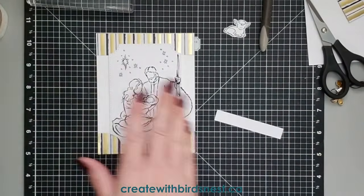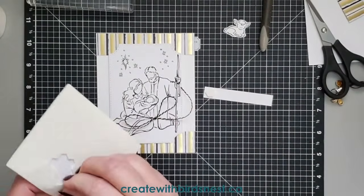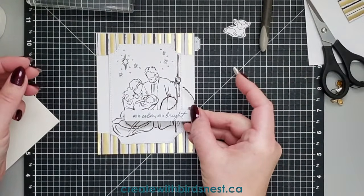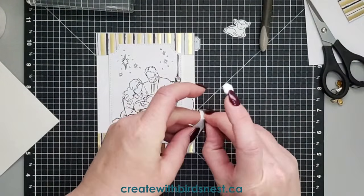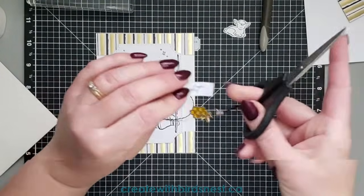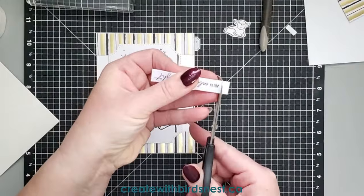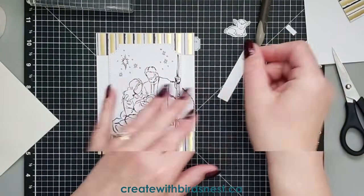Okay, so once we have that done, now we're going to grab some more bumpets and put one on each end. Oh, you know what I should have done first? I should have seen if it needed to be trimmed. I think, oh yeah, it kind of does. So we're going to take that, pull that off again. With a dimensional stuck to my finger, we're just going to quickly trim this down a little bit. I don't need it to be that long. Okay. Then we'll go ahead and put bumpets on the back.